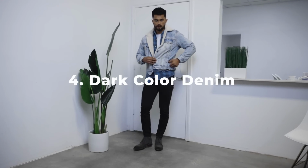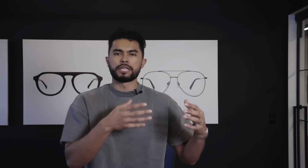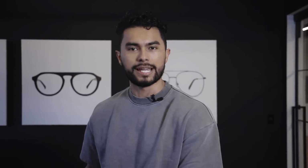Which moves us on to number 4, dark colored denim. Now in this denim, I actually like to be more tailored. Not skinny, but tailored. I want it to be fitted. Kind of like what I mentioned in chinos. The looser you go, the more casual the outfit's gonna be. The more tailored and fitted the pant is, the dressier it's gonna be. So when it comes to dark denim, I like it to be tailored because this is gonna be my dressy denim. This is the one that you can dress up with a nice sweater, a nice button down, some loafers, and you're gonna look put together while still wearing a casual piece.